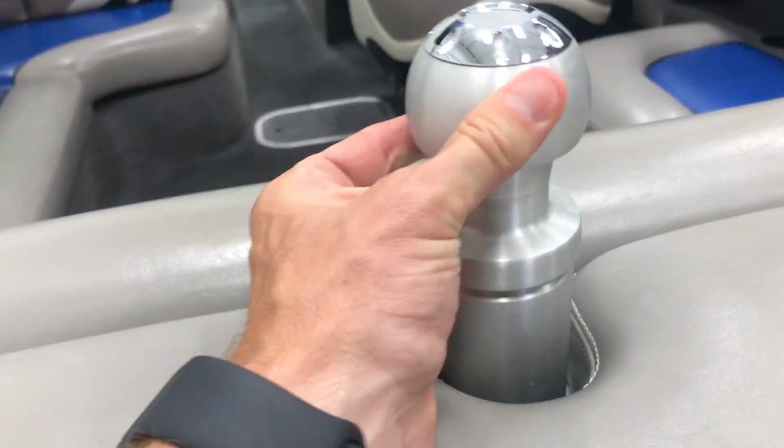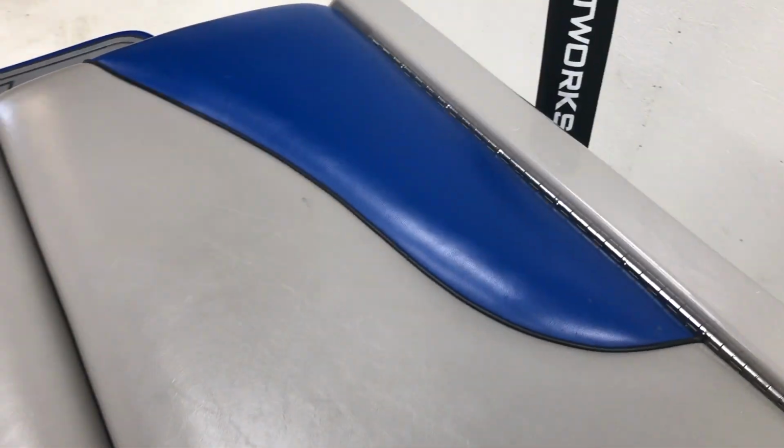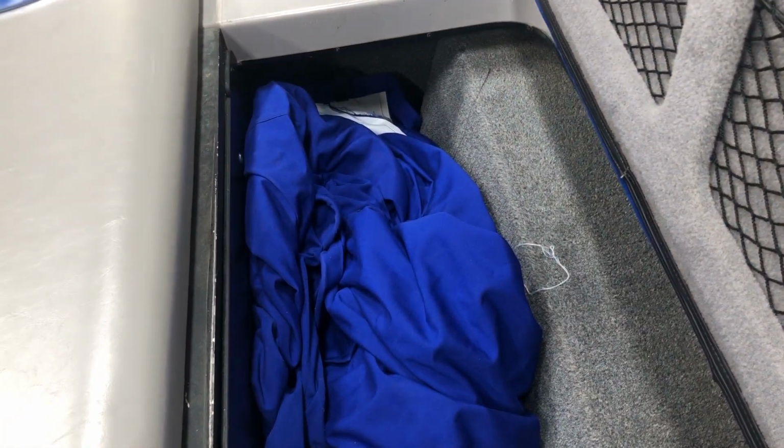You do have the pop-up ski pylon here, and that drops back into place when you don't want to use it. The boat comes with a really nice custom cover. It's only a couple years old, in perfect shape in blue.